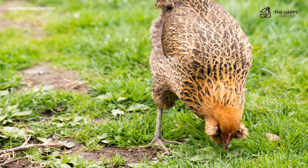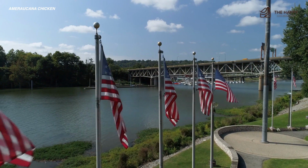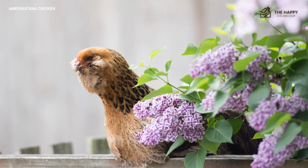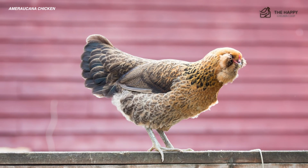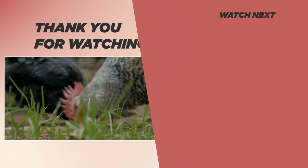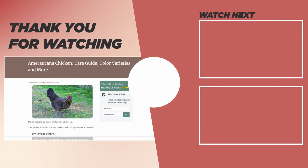So the Ameraucana is still considered to be a rare breed here in the United States. If you can afford the outlay to get some of these lovely birds, they are well worth the money. As I mentioned, in Australia and the UK and in many other countries, the Ameraucana and Araucana are considered the same breed, so that can be confusing. If you enjoyed this video, please check out this other one here where I talk about the Easter egger chicken that I was just talking about a couple seconds ago.